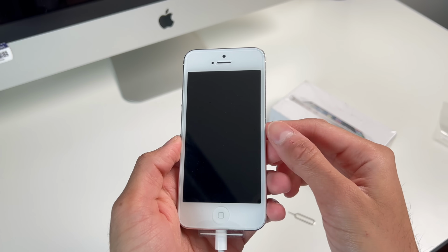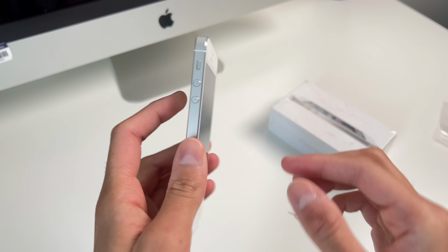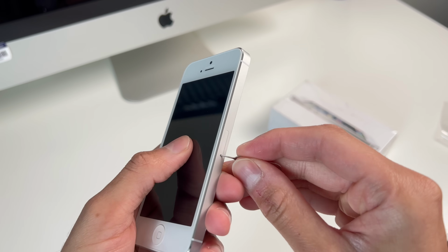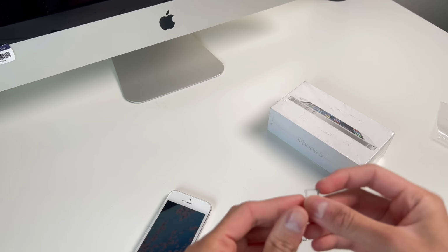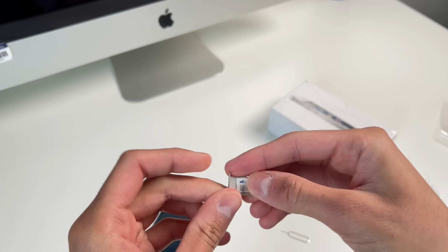Alright guys, so now that we are back, we are actually gonna set this thing up. As you guys can see, it is officially on. I'm not sure which iOS version it is running, but it does say that it's searching for a carrier, which is kind of odd because I haven't actually put a SIM card into here yet. So what I'm going to do is put my Canadian SIM card into here, the one with my personal number on it and everything. So let's see if this actually works.